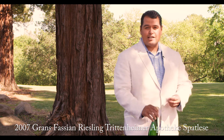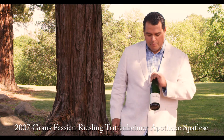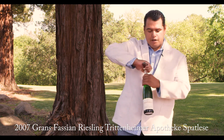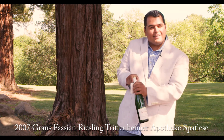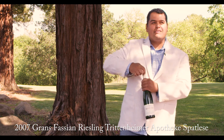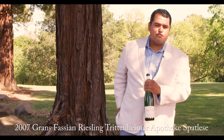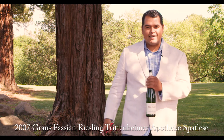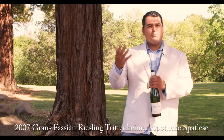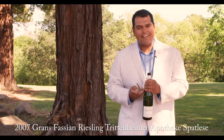Now that's kind of a lot to say in one word, so let's just go over it a little bit. We have a wine here from the producer Grans Fassian, and it comes from this little village called Trittenheimer. Trittenheimer is actually one of the really marquee villages within the Mosel region of Germany. And it comes from a very specific single vineyard called Apotheke, which in German means pharmacy, but the literal translation here isn't exactly pharmacy.